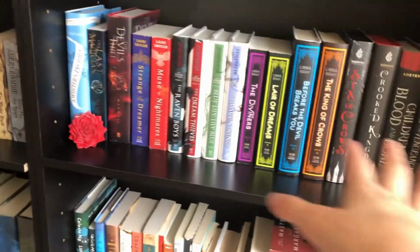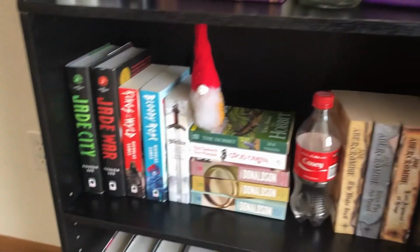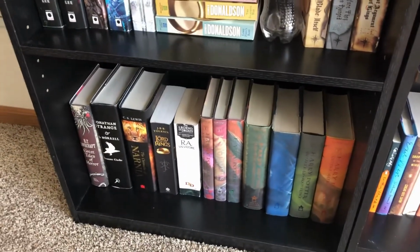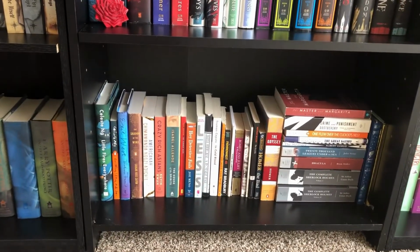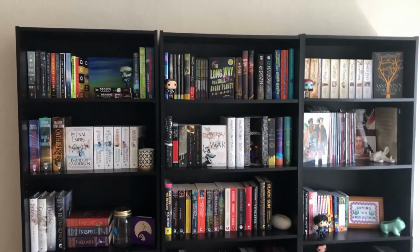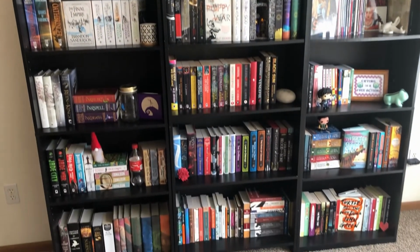Over here, this is all my YA fantasy. More adult fantasy, just kind of mixed in the really big hardbacks that have nowhere else to really go, and then adult contemporary and classics, and then young adult contemporaries. So yeah, this is the whole thing for now.